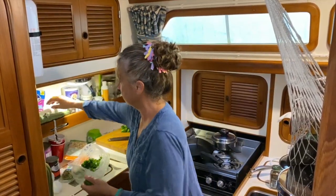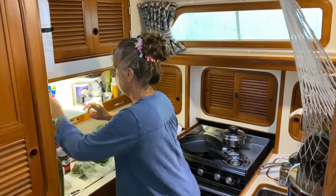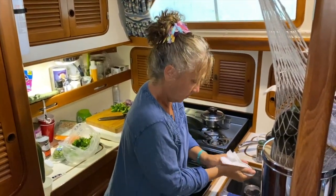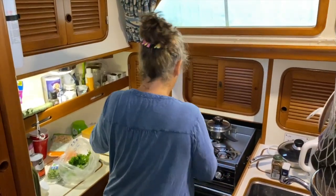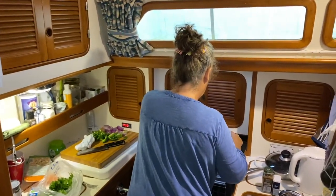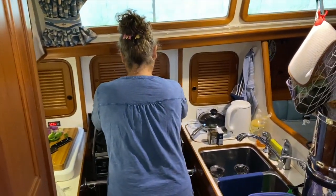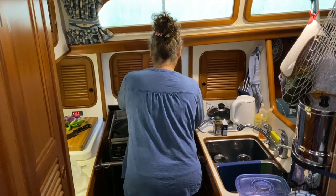Moving onto a boat requires some pretty major adjustments. One of the biggest for me has been learning to cook decent meals in a tiny galley with almost no counter space. I'm constantly looking for places to just put things down. But I'm determined to make this work and ensure that we eat just as well in our cruising life as we ever did in our land-based life.